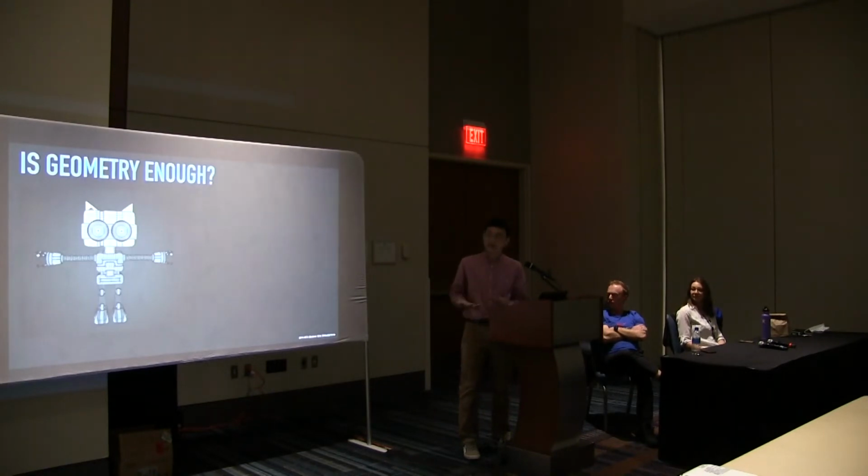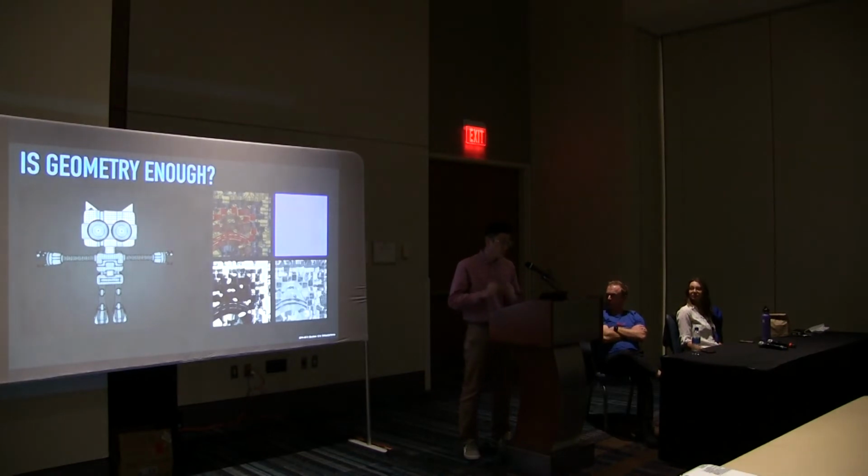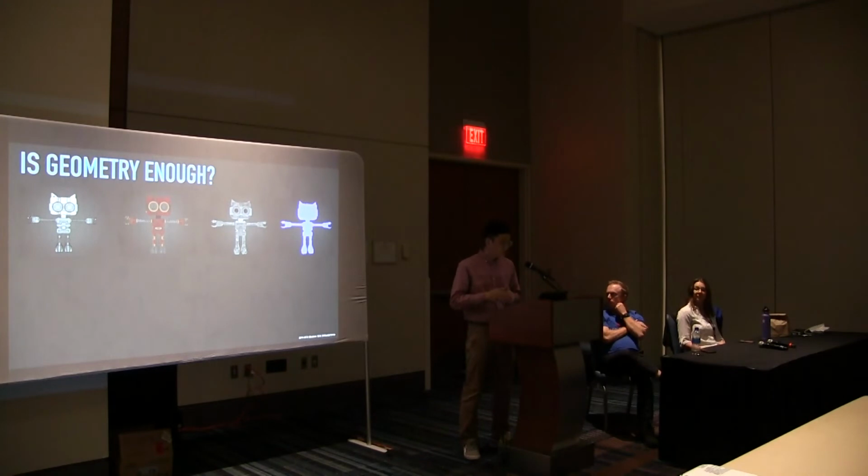So is geometry enough? The answer is no. If you only have geometry and pass it to a rendering engine, you get monocolor geometry. But in production, we have images called maps to shade the color. For example, the diffuse map gives the base color. You need the normal map to get the orientation of the face on the geometry. With the specular map, you have specular mirror reflections, etc. If you have those maps, you pass them to the rendering engine, and you could render out photorealistic images.